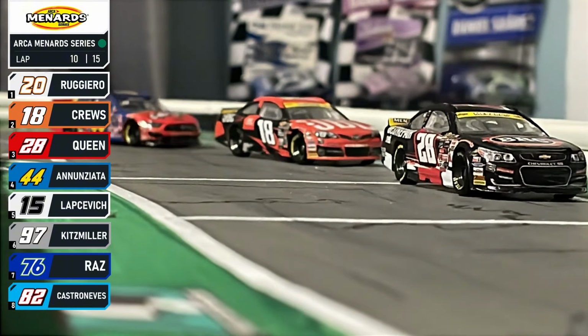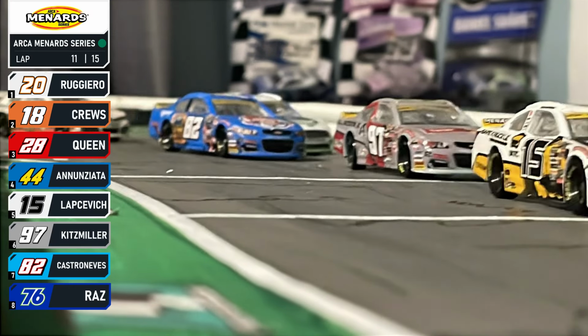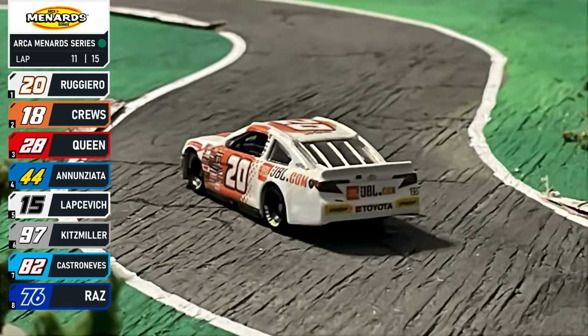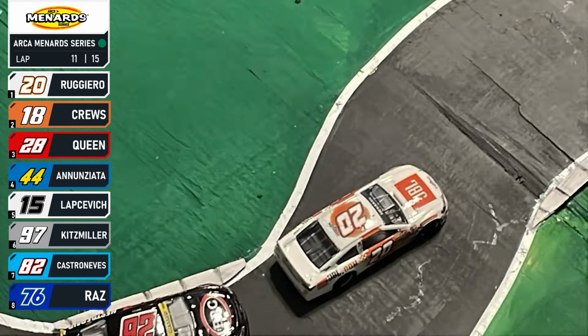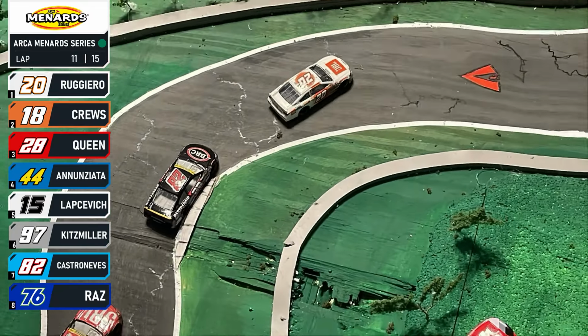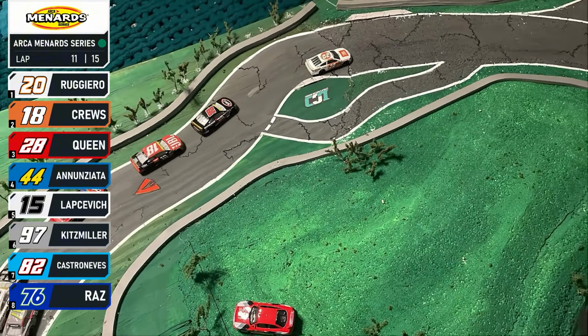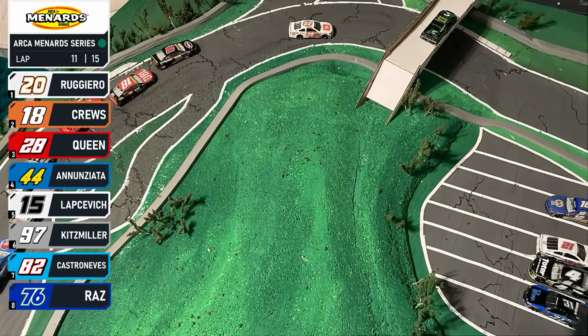He's going to have to pull away quickly because he has 3 really fast cars behind him, and Lapsevich on those tires that he spun on. Well, don't forget, he has experience at Lime Rock Park after running the Trans Am Series here. Same with Brent Cruz and Thomas Annunziata. Yeah, Brendan Queen's the only one in the top 4 that doesn't have experience on this racetrack. But he's really good with these cars. Of course, he has 3 wins this year.